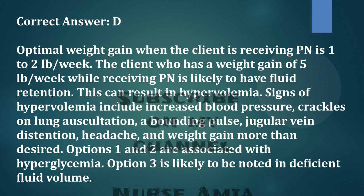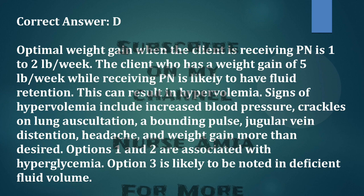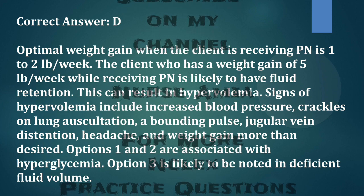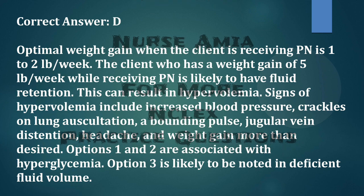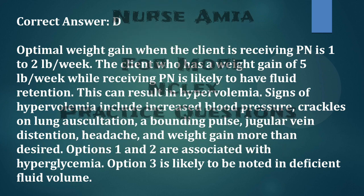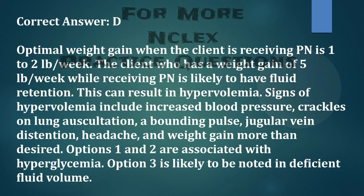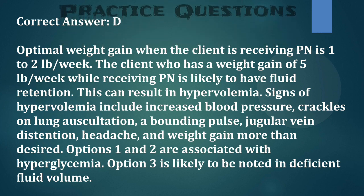Correct answer, D. Optimal weight gain when the client is receiving PN is 1 to 2 lb/week. The client who has a weight gain of 5 lb/week while receiving PN is likely to have fluid retention. This can result in hypervolemia. Signs of hypervolemia include increased blood pressure, crackles on lung auscultation, a bounding pulse, jugular vein distension, headache, and weight gain more than desired. Options 1 and 2 are associated with hyperglycemia. Option 3 is likely to be noted in deficient fluid volume.